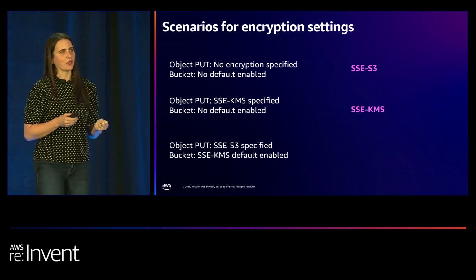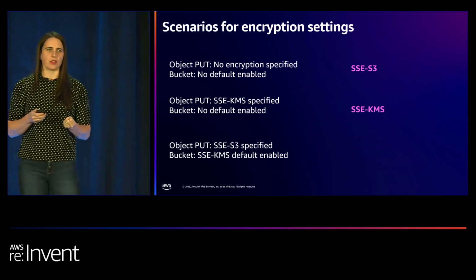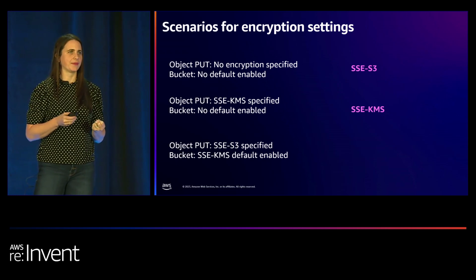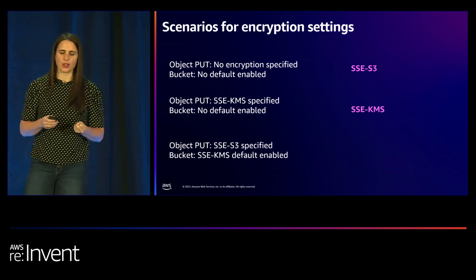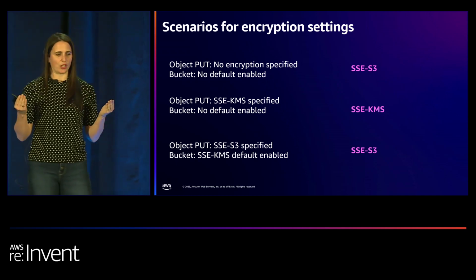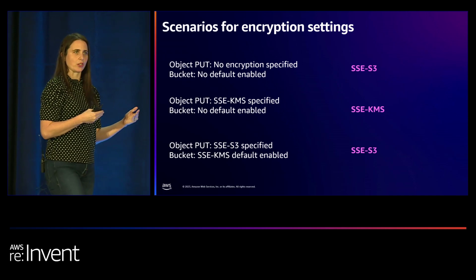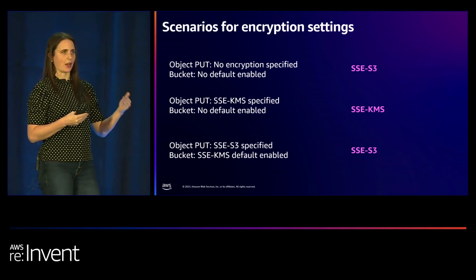Raise your hand if you think you're going to get SSE-S3. And raise your hand if you think you're going to get SSE-KMS. All right, for this one, you're actually going to get SSE-S3. And the mental model here is when you have two instructions to S3 and they conflict, S3 is taking the more granular one. So in this case, what we say at the object.